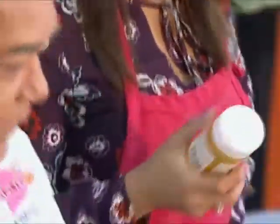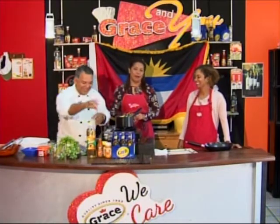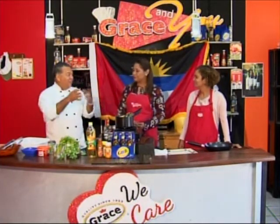I like spice. We're up there. I have a friend who actually goes around with this in her purse, but we'll get to that. Oh wow! Curry and everything. I believe some of them in Antigua, that's how they roll also.